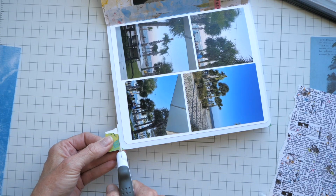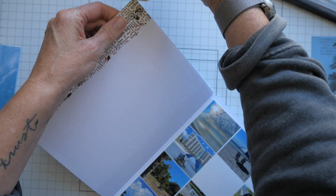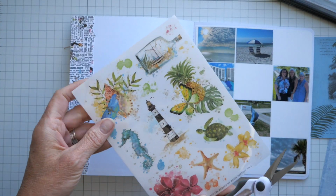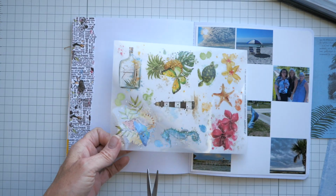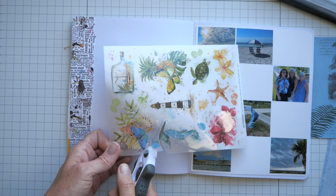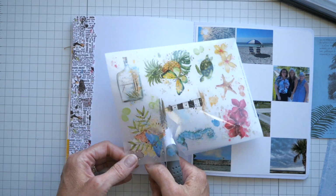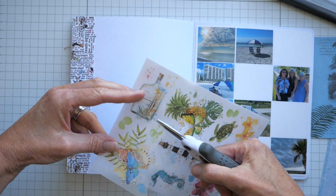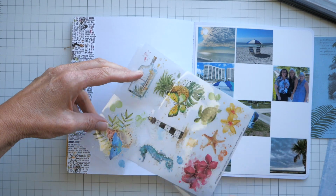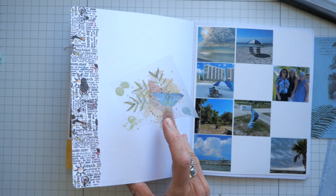And then after I trim it, I'm going to come back in with a corner rounder and make it look like the page before I put that strip of paper on there. Also, like that first grid page, I decided to just follow along. It's almost like making your own sketches, like using your pages for your own next sketch. I love that. So I am trimming out this large, gorgeous rub-on with that butterfly and all the details.